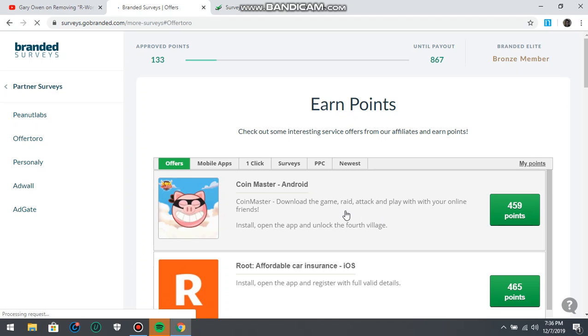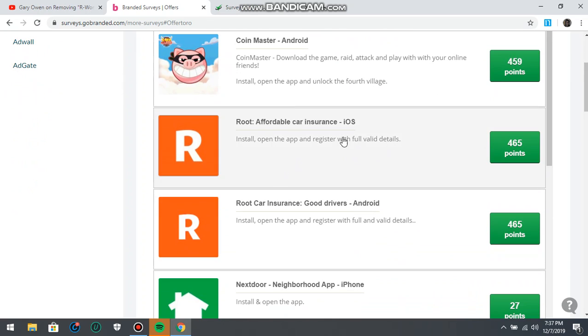Okay, so right here, you guys, if you log on to your Branded Surveys through the app, you download this game right here, and you reach the 4th village, you get 459 points. This game is amazing, you guys. You should really consider playing Coin Master. It's a really good app. Now, if you have iOS, you can install this. Open the app, install, and register, and it has an Android version as well.